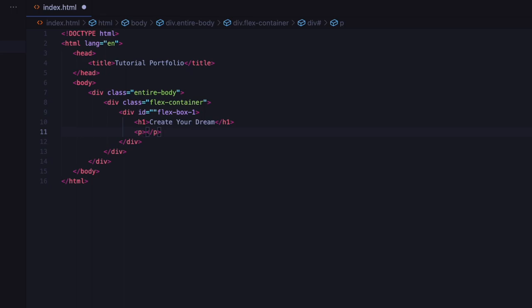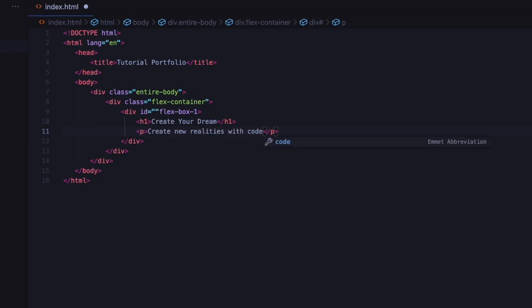Now inside of here, I simply want to say create new realities with code. Okay, now I'm going to introduce you to another new tag which we're also going to use here, and that is the br. The br is simply a tag for a line break, to break into the next line, and I'll show you what that looks like shortly.